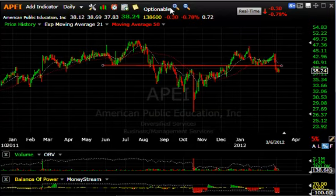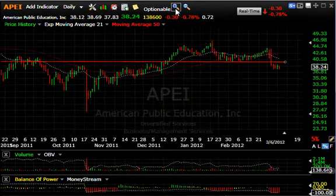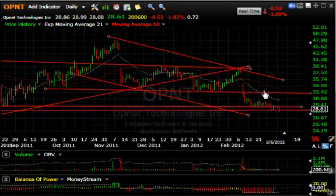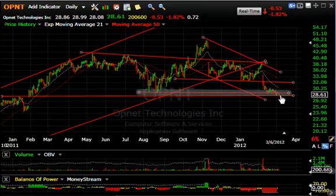American Public Education. I just found this today. You can see the left shoulder, the head, and the right shoulder. The break of the neckline, and then this little 4-day flag in here. It looks bearish to me. It looks like we may see some further downside action. I'm looking for a test of, say, 33 on this one. OPNT, OpNet, also on support, and maybe cracking it, down 53 cents today. Not a big deal, but should it crack here, it could slide quickly and get down to near the bottom of this channel around 25.5.